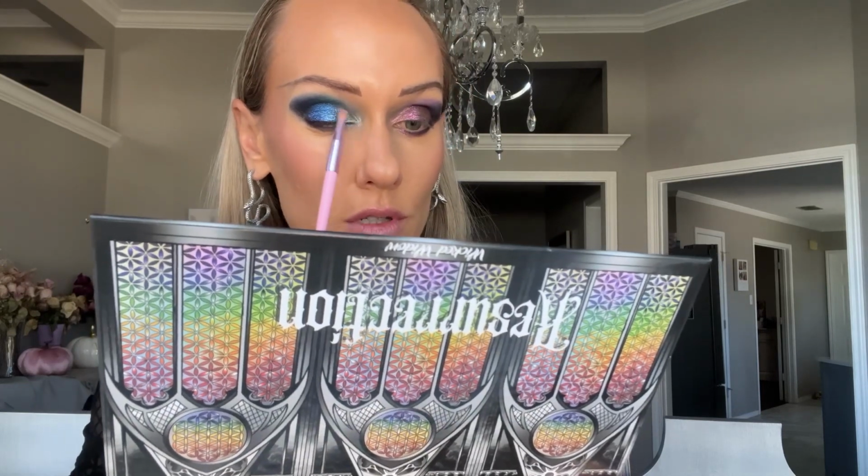All those shimmers look so pretty together. Oh yeah, I'm feeling this. I think I'm definitely feeling this eye a little bit more than this eye, but they're both really pretty.